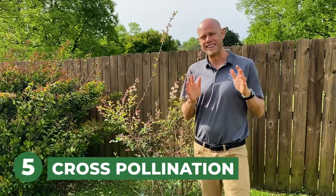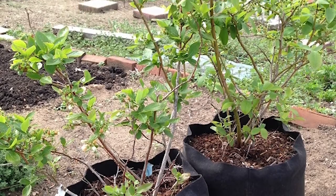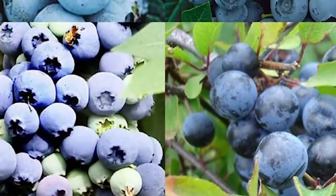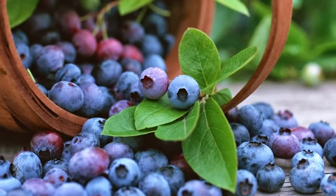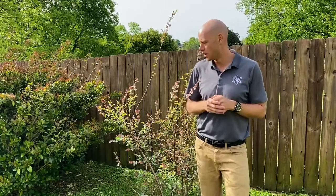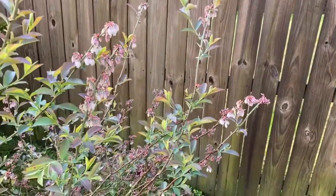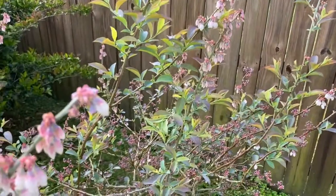Number 5, and the last thing, is to consider growing at least 2 varieties next to each other for cross-pollination. This is how you get maximum berry yield. You'll get a decent crop if you just have 1, but you're really going to want to plant at least 2 varieties, of 2 different types, growing near each other, and that way you'll make sure that you really get a maximum yield of blueberries all over your plants. So just keep that in mind.